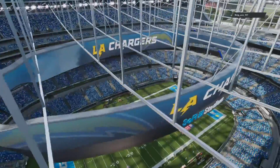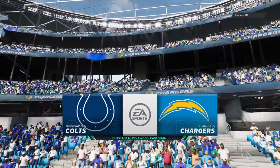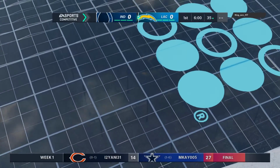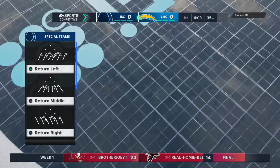The future home of Super Bowl 56, there's a look at SoFi Stadium just south of downtown Los Angeles. Today, it's the opener of a new NFL season between the Indianapolis Colts and the Los Angeles Chargers.